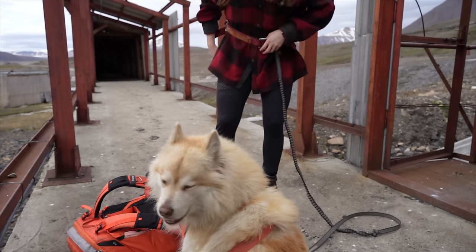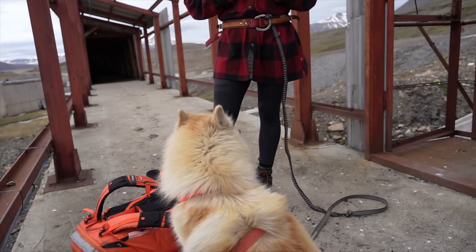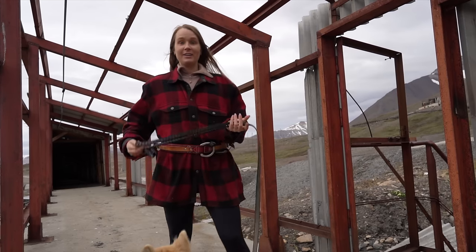We only have one gun. Are you gonna take the gun or am I? I'll take the signal pistol. I'll take the flare gun. Then at least I have something. Alright? We are ready to go. And I'm gonna bring you guys this camera.